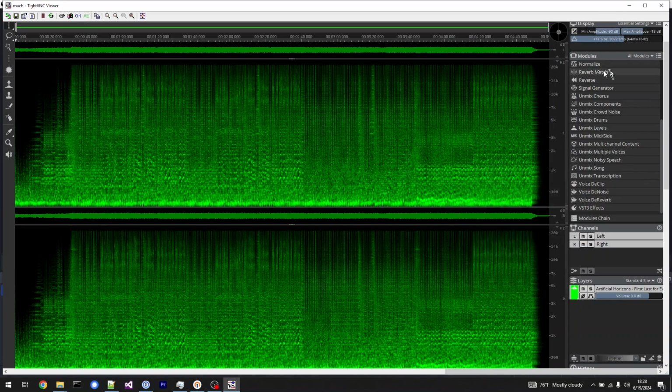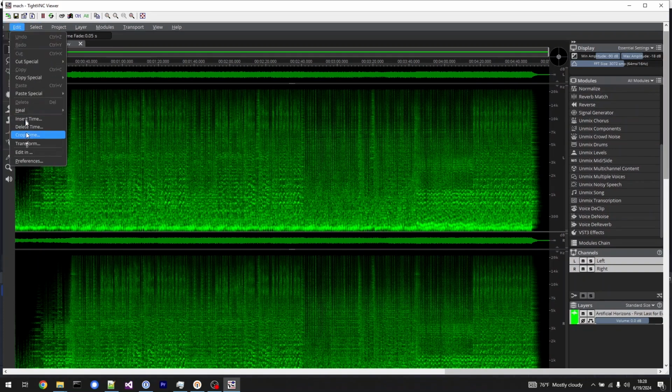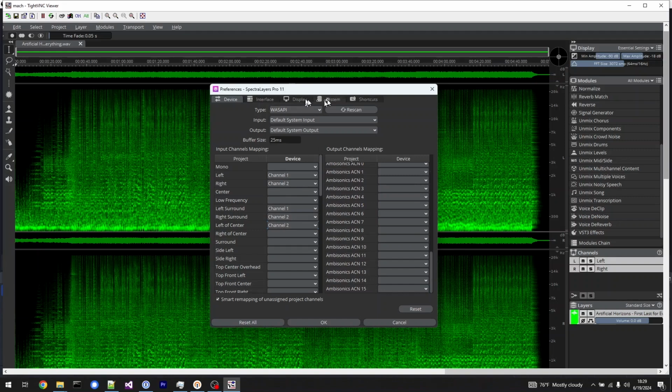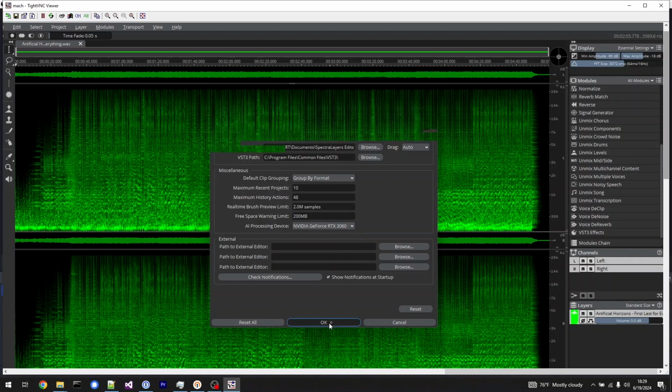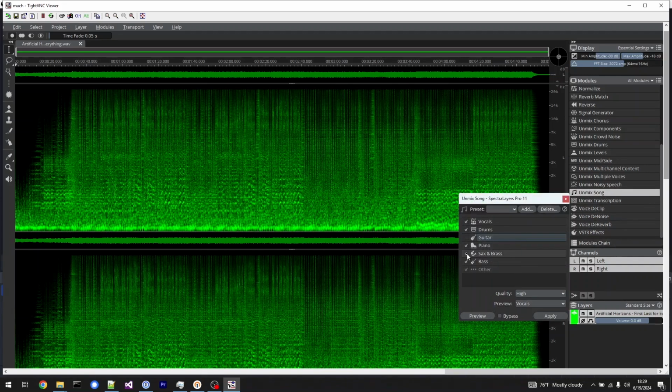Let's make sure that my DAW PC is set up to use the card, in the preferences. Let's see here, AI processing device: CPU. We're going to use the NVIDIA GeForce for processing. All right, so on this one, we're going to unmix the song. I did the same as before: I selected guitar and I selected sax and brass. And we're going to hit apply and see how long this takes.